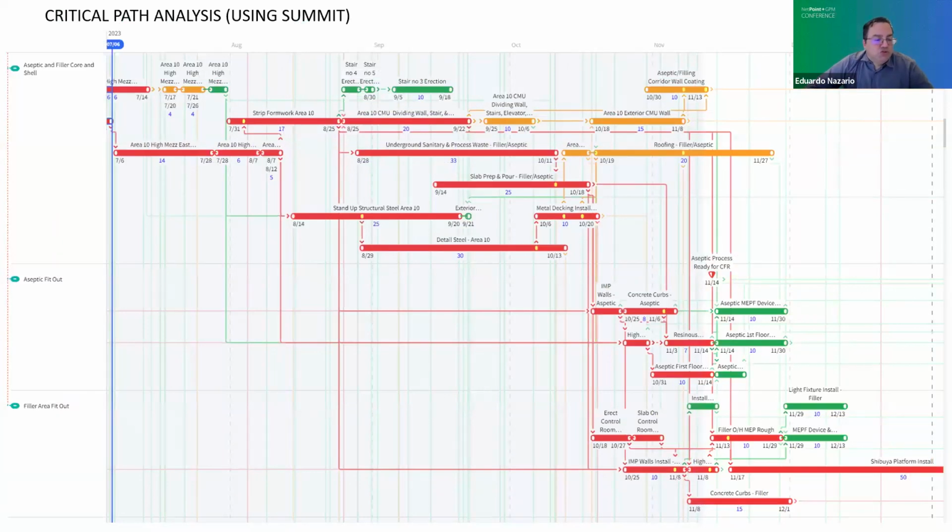In this case, this is using Project Summit. How Project Summit improves, and why I think Project Summit is like the next phase of NetPoint, is because you can actually bring in the whole set of activities. I'm talking about, like I've been saying, 7,000, 6,000. When you see it at first, it could be a little bit tough to swallow, because you're going to see a lot of activities.